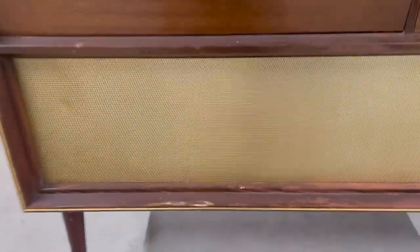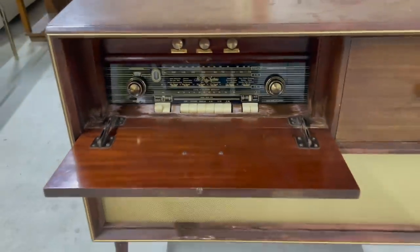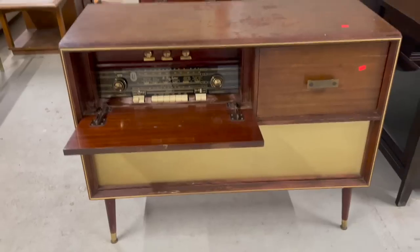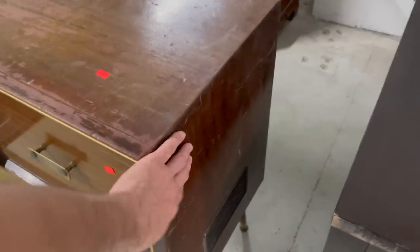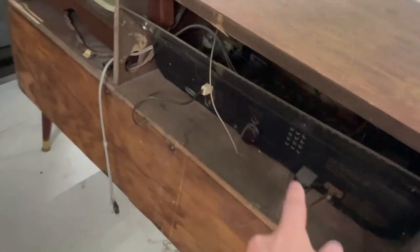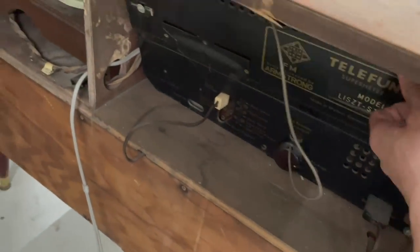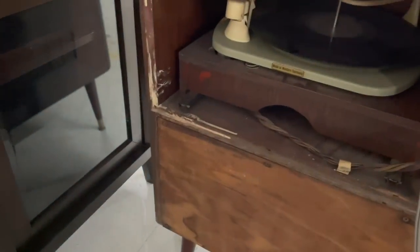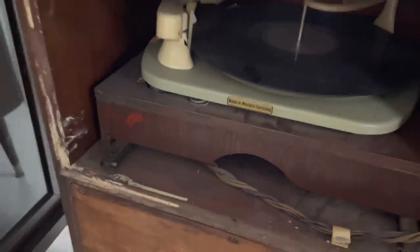That's metal. I would say 1950s. I wouldn't mind that for the booth either. Here's all the guts if anybody wants to see it. It probably doesn't work. Made in Germany? Holy moly.